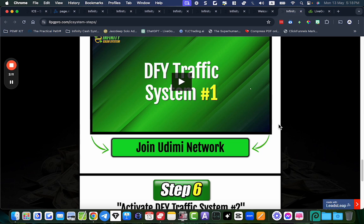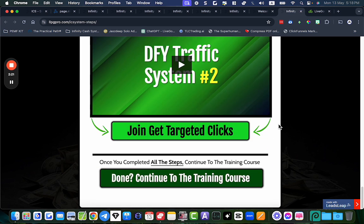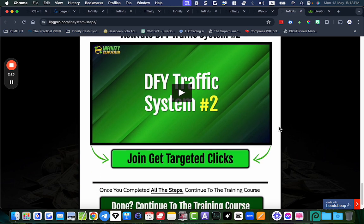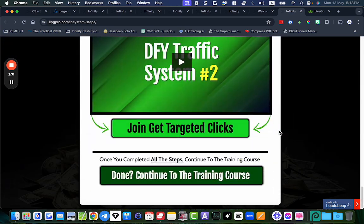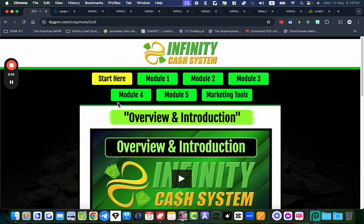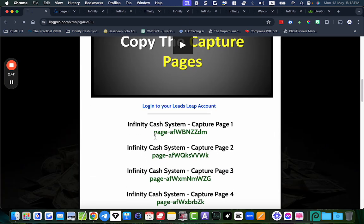But it's not only just one system, it includes a funnel as well, so that your leads go straight through. And this is truly an automated system, built with training, but also traffic, and the complete funnel all in one package. Not only do you get the entire funnel system, but you also get the entire training with all the modules, module 1, 2, 3, 4, 5, and the marketing tools. But this is powerful stuff, because it has not left any stone unturned.